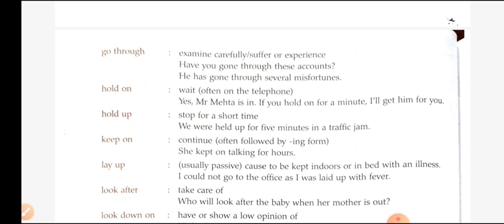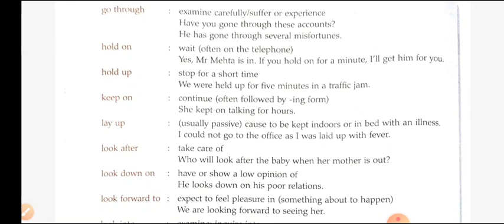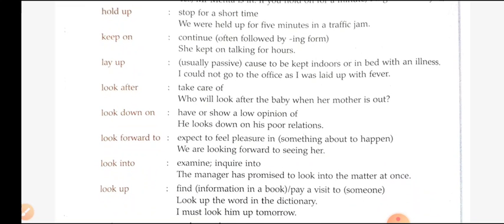Hold up, stop for a short time. We were held up for 5 minutes in a traffic jam. Keep on, continue, often followed by the ing form. She kept on talking for hours. Lay up, usually passive, caused to be kept indoors or in bed with an illness. I could not go to the office as I was laid up with fever.